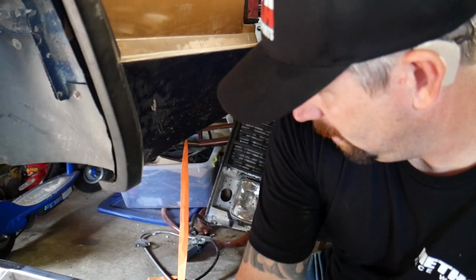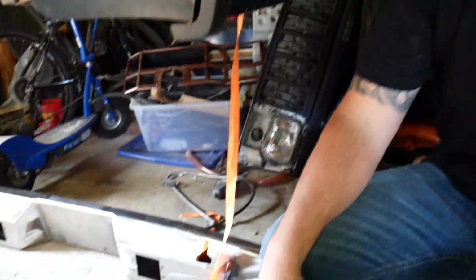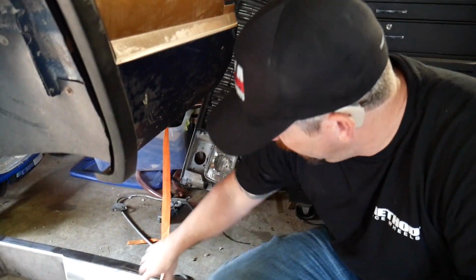Yeah, we've got to get that color match there. The sides I'm going to try and match to this blue. The rear bumper, I'm still trying to decide if I'm going to do blue on that as well, or maybe gold. Maybe gold.